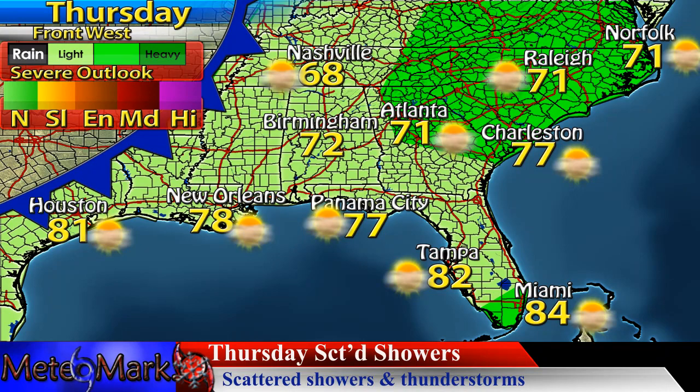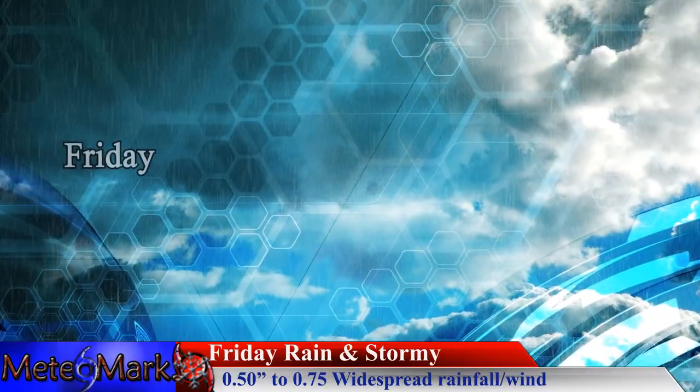There's only a 20 to 30% chance, like Houston, New Orleans, Birmingham, Nashville, Panama City. A little bit greater of a chance here in South Florida around Miami, where it's a little more tropical. We have a little bit more instability to work with. But at this point in the lighter green, only a tenth to a quarter of an inch with locally higher amounts possible. Temperatures will be on the rise, 81 in Houston, 72 in Birmingham, 82 in Tampa in the warm spot, 84 in Miami. So get out there and enjoy.